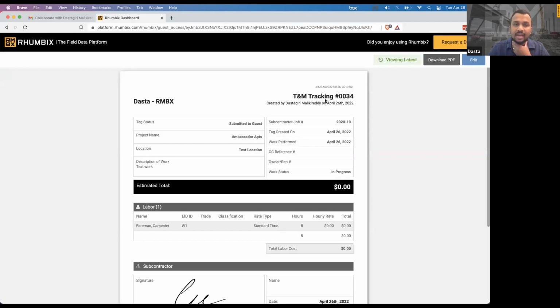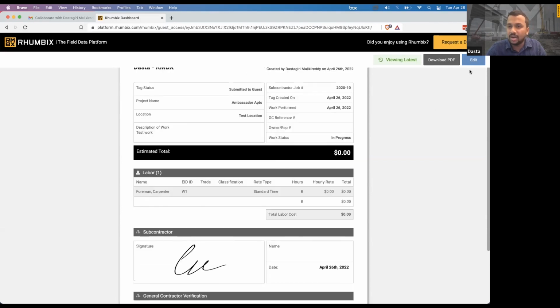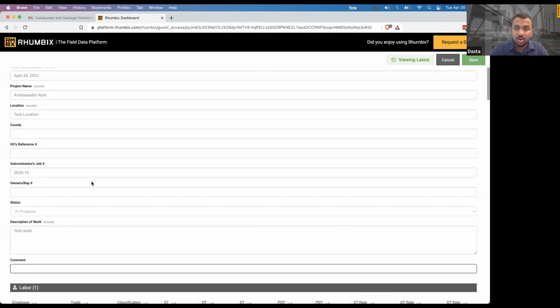And as a project partner or guest user, you see this header, which tells you a bit about Rhumbix as a field data platform. And you can see what this form looks like now. It has been signed by the sub rep, so I can go ahead and make edits here. Note, with the Rhumbix time and materials solution, you have granular access and restricted access to who you want to expose each of these fields or sections to.